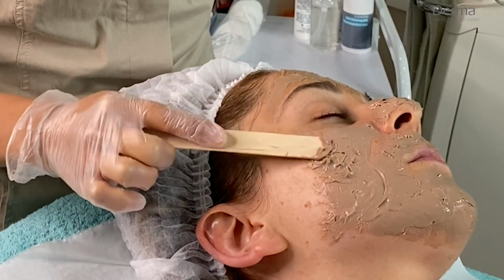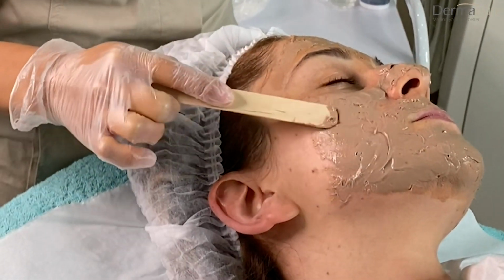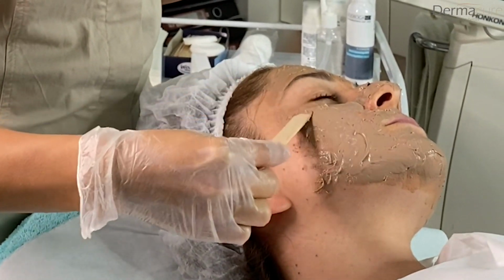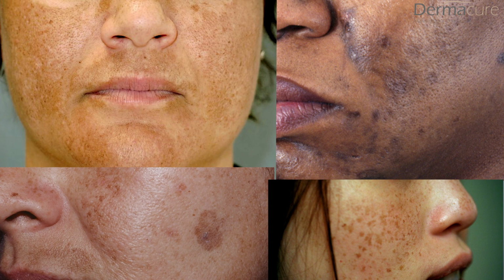Let's dive in now. Cosmelan Peel is described by many professionals, doctors, aestheticians, and skincare experts as the world's leading professional pigmentation removal method. The treatment is suitable for all forms of hyperpigmentation, from melasma, post-inflammatory hyperpigmentation, or solar lentigo, to freckles. And Cosmelan Peel can be used on all skin phototypes, or Fitzpatrick skin types, from very light skin to very dark skin. So everyone can have the treatment done. No restrictions, which is great.